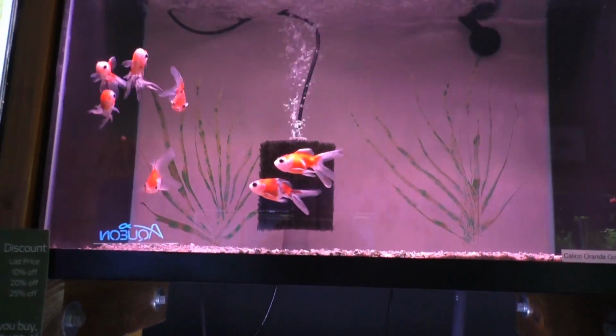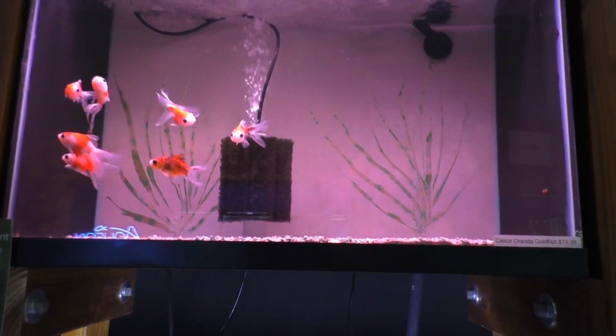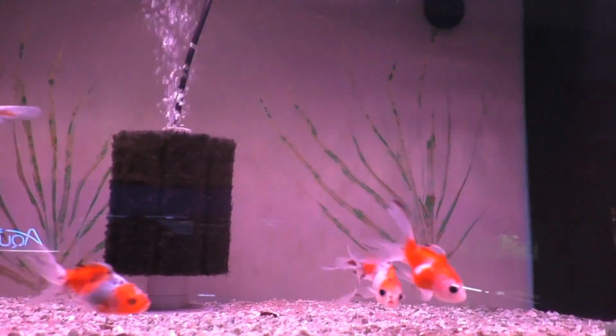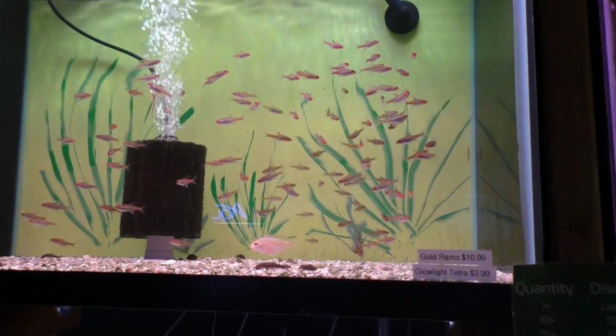Up top, we've got some Calico Orandas, and these guys are small, so they haven't brought in their caps yet, but they're nice and healthy. Over here, we've got Glow Light Tetras and a Gold Ram.